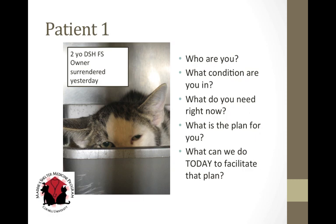What's her plan? She's owner surrendered. She's already spayed. Yeah, she could actually be up for adoption. Does she look like she's quite ready for that yet? No. So she might need some socialization. She definitely needs a hide box. Maybe it's this cage and where she is.